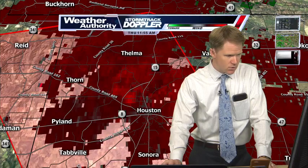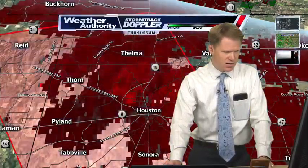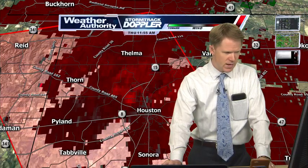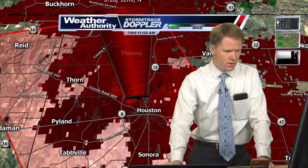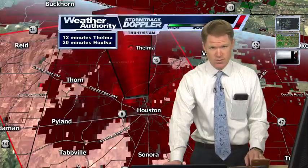Definitely showing a little bit there north and west of Houston. 20 miles per hour, not quite that storm we were looking at up there in Pontotoc County that's approaching the Union County line, but it's definitely there enough. Let's get a new storm track on it, based upon that latest location near County Road 405, just a little north and east of that. Thelma, we're at about 12 minutes for you, and 20 minutes into the Holka area, assuming this holds together.